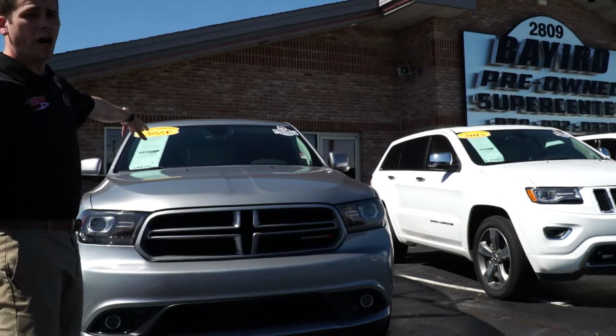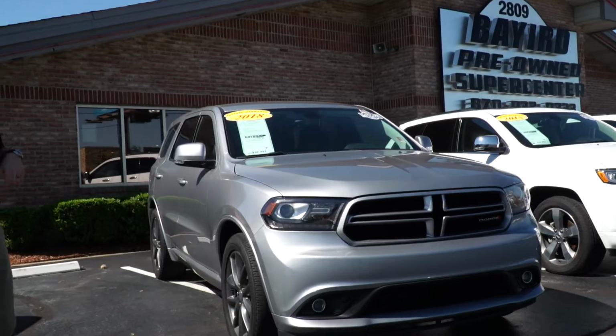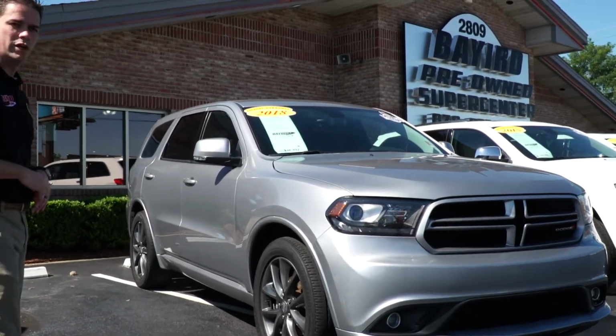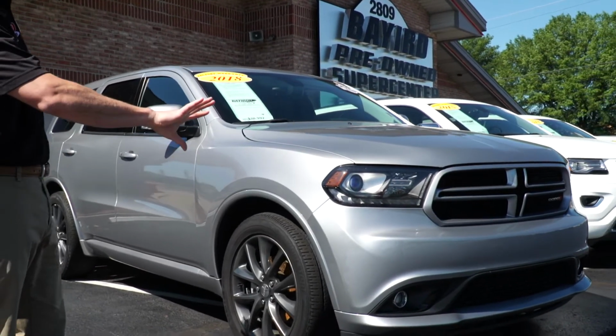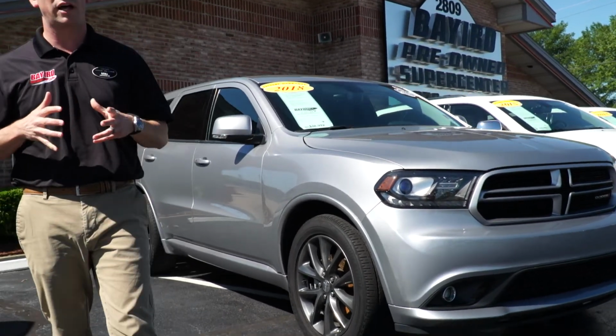Also have a Dodge Durango GT. This does have the 3rd row seat in it. The GT package has the leather interior, has some sweet sporty looking wheels, and you'll notice it has no chrome on it. It's all body color accents, which is kind of the new thing right now. A lot of people like that as well.